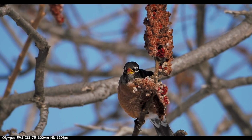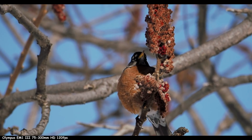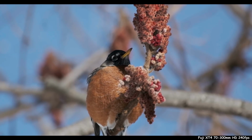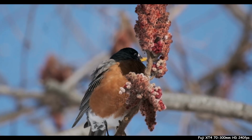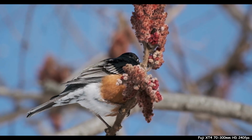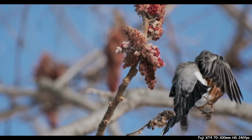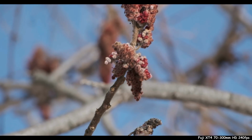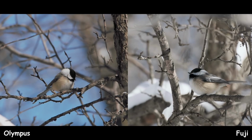I went out yesterday and got a bunch of footage with the Olympus EM1 III with the 75-300 and the Fuji X-T4 with the 70-300. I had one strapped on my hand and I tried to get the same shots. I'd put one camera away and pull the other out. So we're gonna see some comparisons in this video as we talk about all the Micro Four Thirds technology coming. So here's some chickadees, Olympus on your left, Fuji on your right.